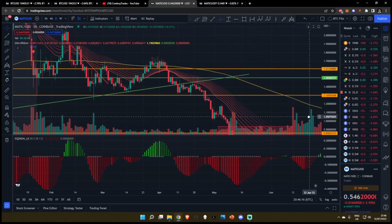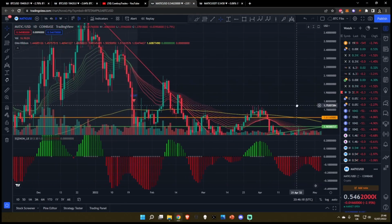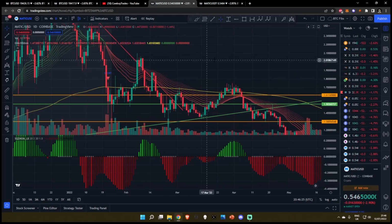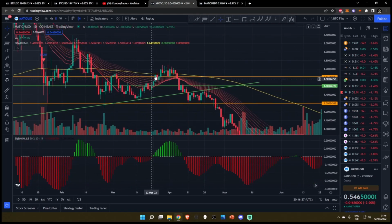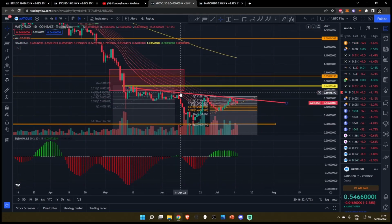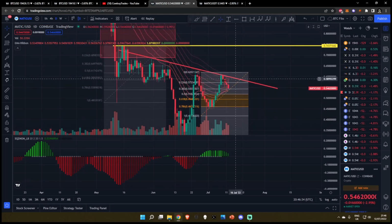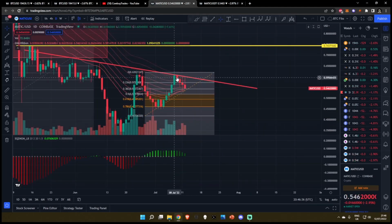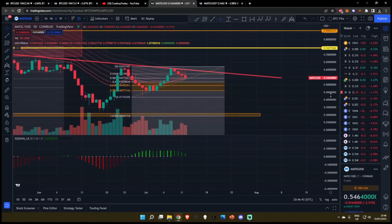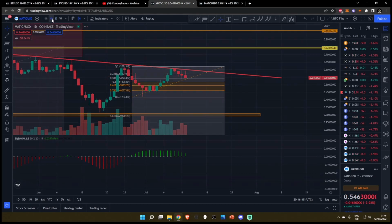I would also like to highlight, if we go back a step, $2.19. This is when we flip bearish on the daily EMA ribbons. You had a fake out breakdown, came into the EMA ribbons, breakdown, fake out breakdown, came into the EMA ribbons, breakdown, and once again you've solidified a double top with 1.5 billion MATIC sold. I think it's about time that we start massively heading to the downside very soon.